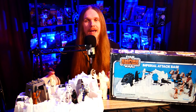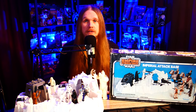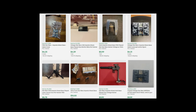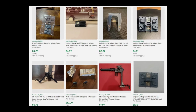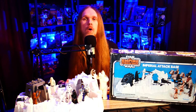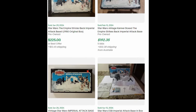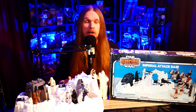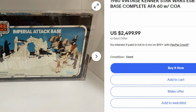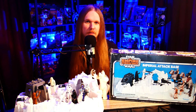And if you do have an incomplete one and you want to build it up, there are a lot of dealers out there or people on eBay and such that are selling just the individual pieces for this playset. And in most cases, you can find the parts for reasonably affordable prices. But as always, if you're looking to get one that's complete and has the box, you're gonna pay more for it. And especially if you're looking for one that is like mint and comes in an unopened box or it's in a graded box or something like that, you're gonna pay a high premium for that.